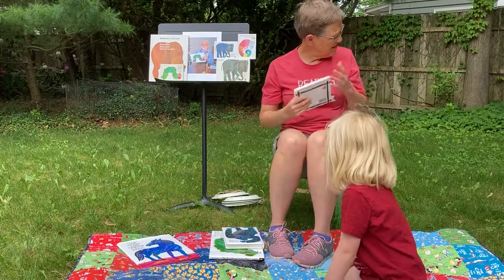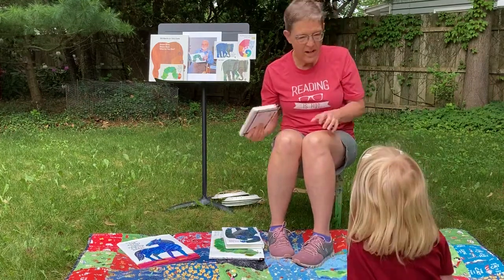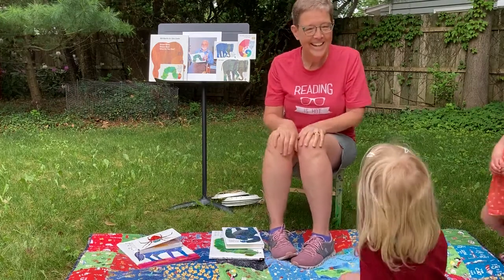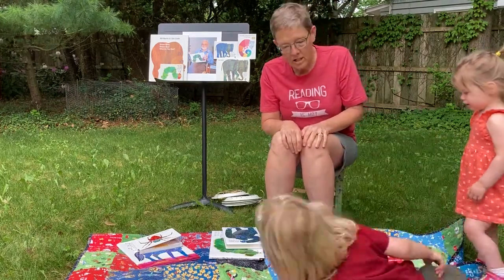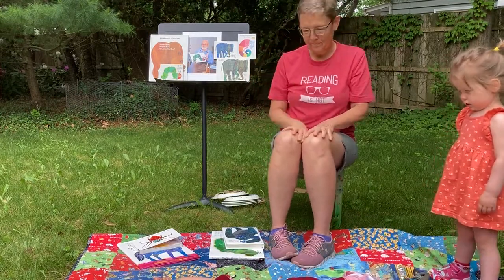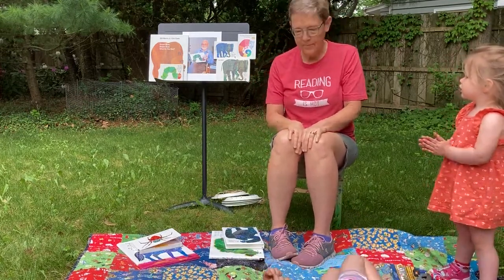Can we read a couple more books and then go play? No. Is that okay? Can we do Itsy Bitsy Spider now? Yeah. Okay. Excellent. And then zoom zoom after Itsy Bitsy Spider, and then do my best and then project, and then go play. Okay. Sounds good. Alright, let's do Itsy Bitsy Spider.